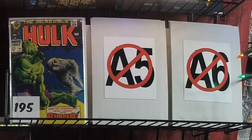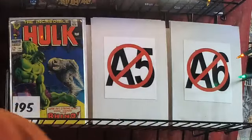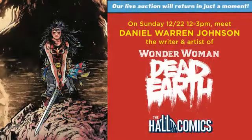Before we say goodbye to round number 3, we're going to tell you real quick the grade on that Incredible Hulk issue is a very fine to near mint minus, which is crazy. Yeah, it's beautiful. I'd send it in. That's me. All right, so that's going to be it for round number 3 of 5. So 2 more rounds coming. Thanks for sticking with us. 24 more books to show you. Some really cool stuff still to come.